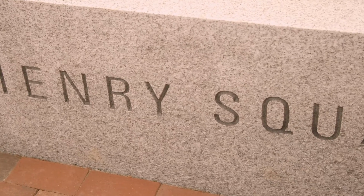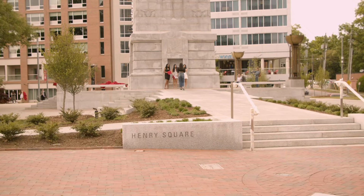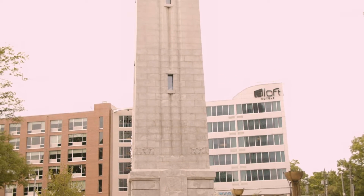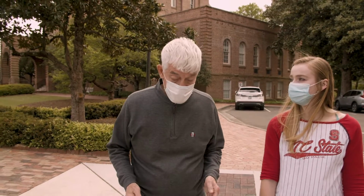So you mentioned the name Henry. What's the significance of the name Henry Square? Well, that is a very important part of this restoration project, and it's the main reason that we were able to do so. As we approach the incline that leads us up around the plinth, you will see in the granite it says Henry Square. That is the name that the university decided to put on the area around the bell tower in honor of Bill and Frances Henry and their generous gift that enabled us to do all the renovations.